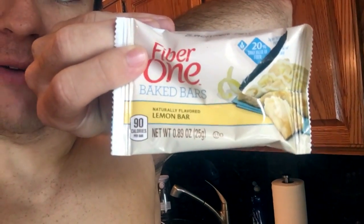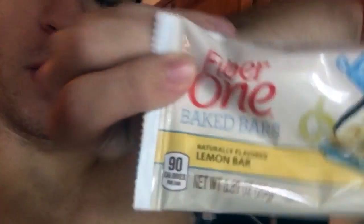I'm gonna eat this. Alright, next part of the meal. This is technically part of my lunch, what I've scheduled to be my lunch. I'm gonna have 2 of these Fiber One baked bars, the lemon bar ones, because I love lemon bars. So I've got those right here. I'm gonna eat those and go to the gym. I'm just eating those before my normal technical lunch, which I'll show you after. I'm gonna do 40 minutes of cardio today.